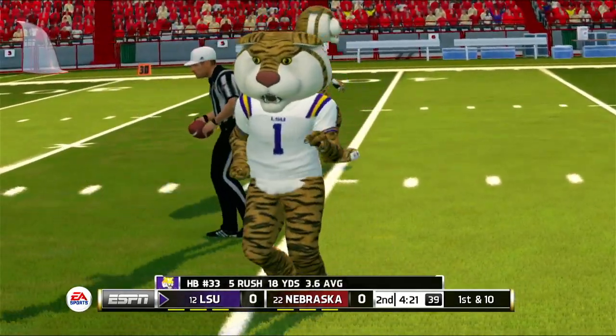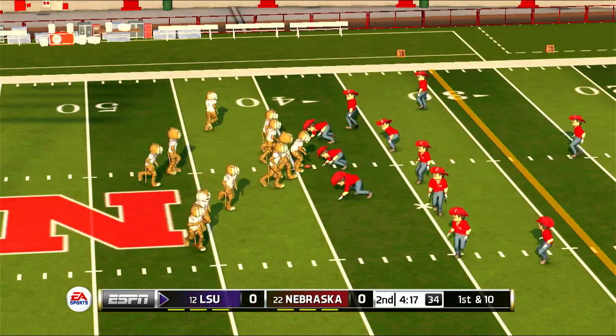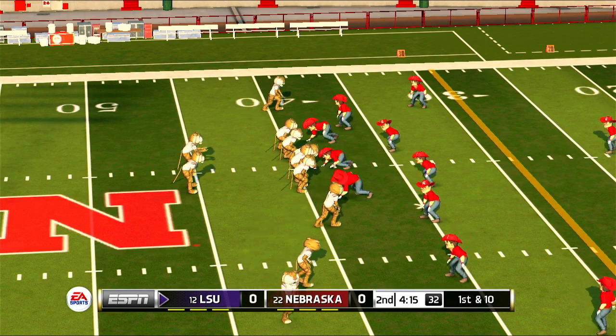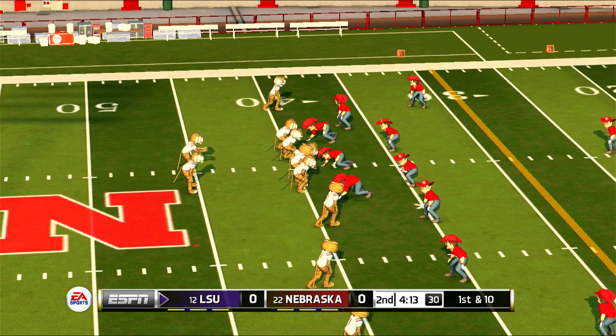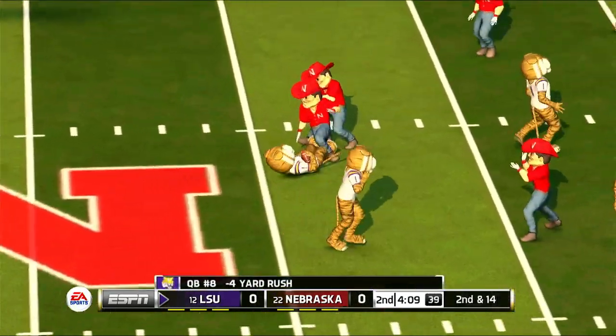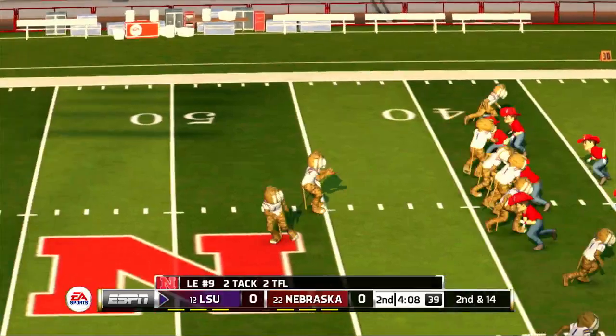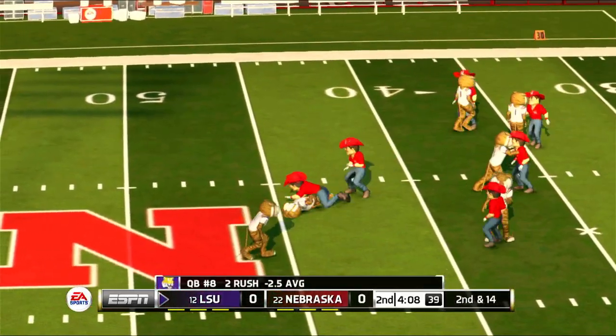Just a nice job again up front by the offensive line. They're doing a good job of neutralizing the defensive front, and it's allowed them to move the ball down the field. And they got to him before he could get back to the line. He had nowhere to go on that option play. Boy, you're right. He's lucky he held onto the football there.